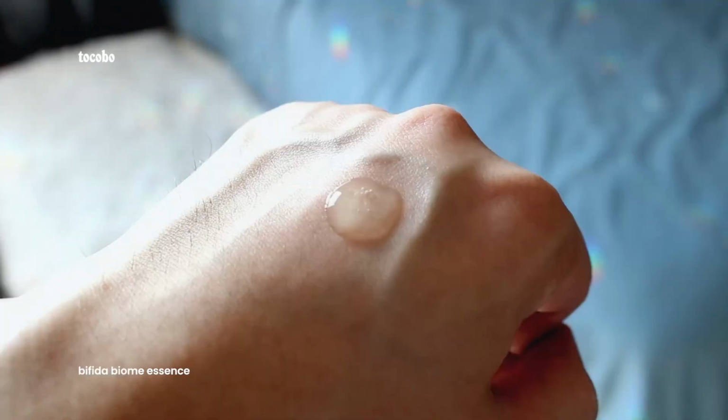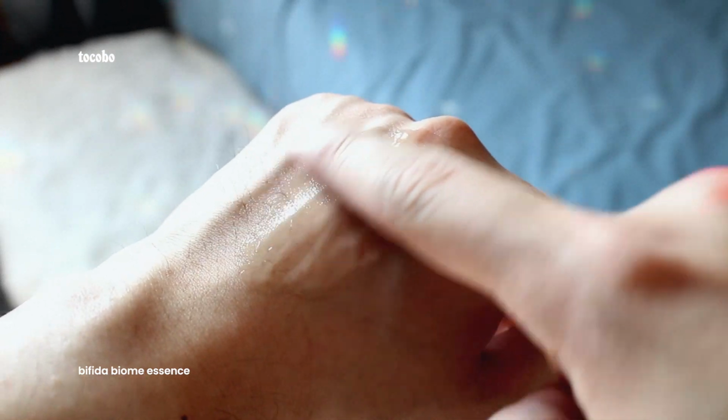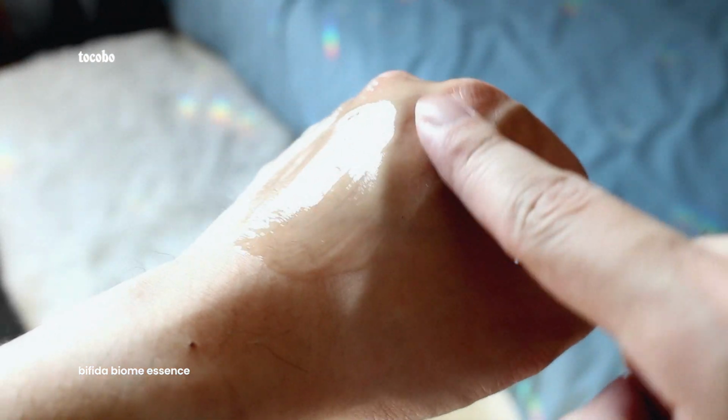The only thing I don't really like about this essence is that it is very, very viscous and very thick. As you can see, it's almost like a jelly, kind of like a very watery jelly. Hopefully I'll insert some B-rolls in this video so you can see a close-up of what the product's texture looks like. Like I said, it is very thick and very sticky. Oh, and the fragrance is just too much. It smells like mom's old fragrance from the 90s. It's a very dated scent and I don't really like it.